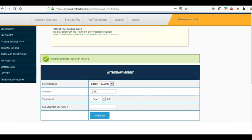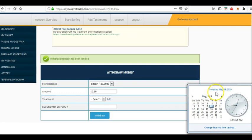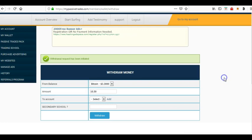The time now is, where are we? We're at 12:44 AM, and it's Thursday, May 9th. So what we'll do, we'll come back once that's gone through to my Exodus wallet, and we'll give an update on the timings on that.